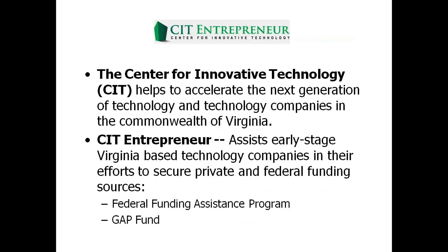A little bit about CIT before we get started. CIT, the Center for Innovative Technology, works with early stage companies to help accelerate the next generation of technology and technology companies in the Commonwealth of Virginia. We are a state-funded nonprofit, so we only work with Virginia-based companies, and oftentimes with university researchers, postdocs, and grad students to help them establish and move on to their next ventures. So our goal is to help accelerate technology in the Commonwealth by various means.